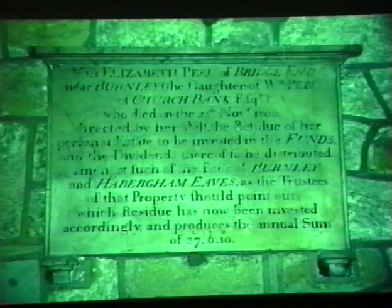This wall tablet records the bequest of Elizabeth Peel of Bridgend, who died in 1800 and who left a bequest for the poor of Burnley, which still brings an annual income for distribution by the church. Before we enter the Townley Chapel, we pass the Great War Memorial tablet with the names of the men of the parish who died in the 1914-18 war.